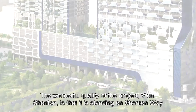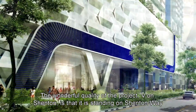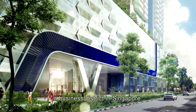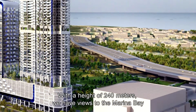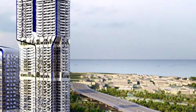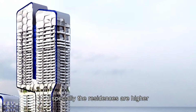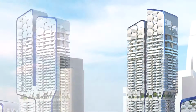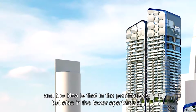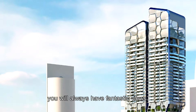The wonderful quality of the project on Shenton is that it is standing on Shenton Way, a business district in Singapore, with a height of 240 meters. We have views to the Marina Bay, to many parts of the surroundings of the city. Especially the residents are higher, and the idea is that within the penthouse, but also in the lower apartments, you always have fantastic views.